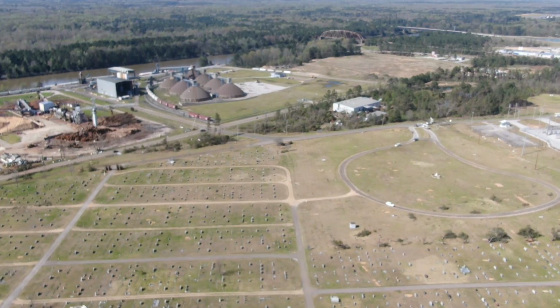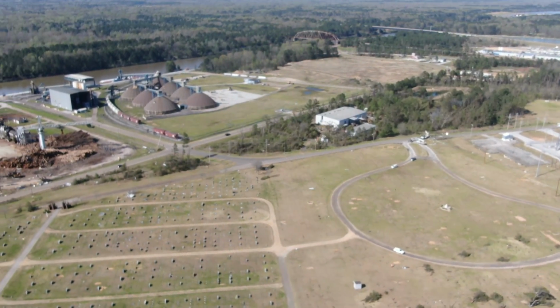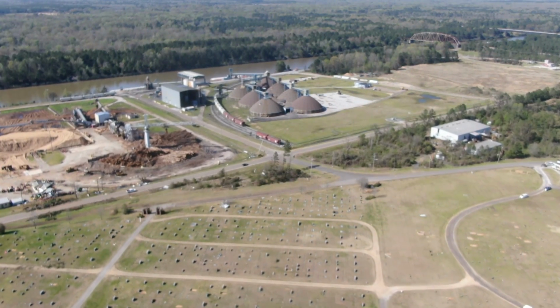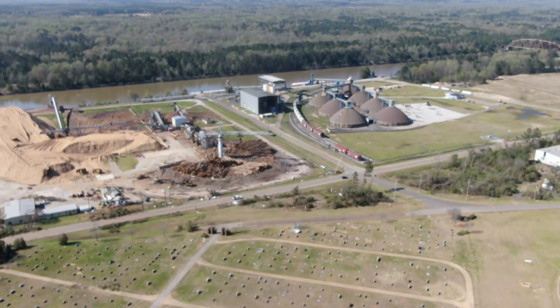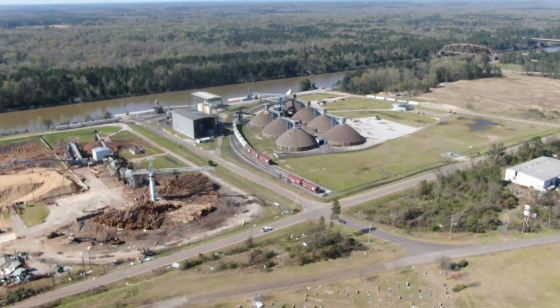Chip mill, you can see the crane. We're gonna make a big loop and come back. I did like 28,000 feet. That's the Tombigbee River that you can see right there. You can see the chip mill pretty good now. You can see the crane where they unload the trucks.